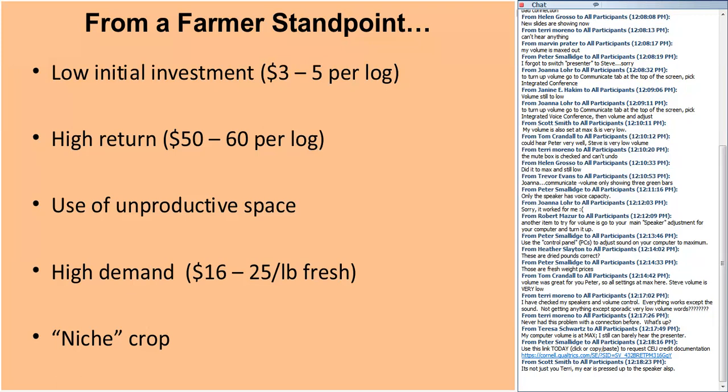Another benefit from a farmer standpoint is that often the forest space on their farm is maybe a woodlot for timber or for firewood, but often not utilized for farm crops. And so we're often making use of otherwise unproductive space. Again, there's a high demand. In some of these markets in New York City and Washington, D.C., we've been seeing $25 a pound fresh for mushrooms. And it's certainly a niche crop.